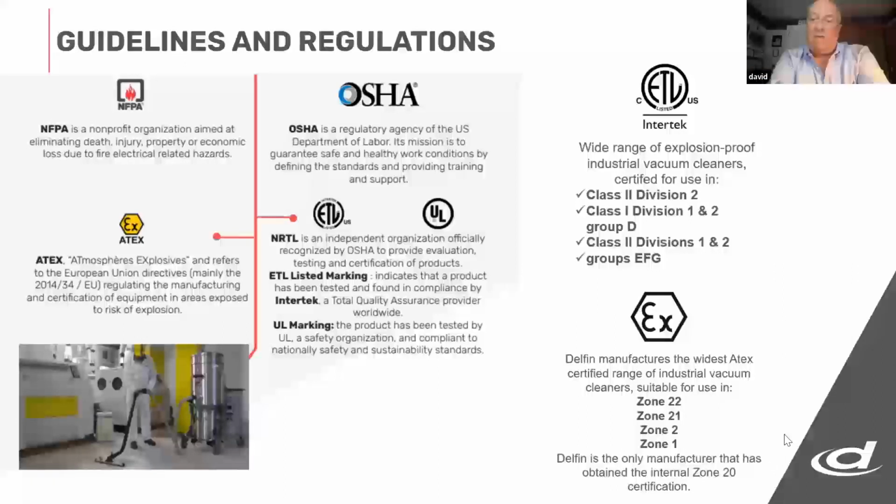On the right here, you have the ETL, the Intertek that I mentioned, and the ATEX. These are the areas that they will classify based on the dust hazard and how this type of vacuum or piece of equipment can be certified, whether it's Class 2, Div 2, or at the bottom with ATEX, Zone 22. They all tie together when it comes to these zoning and classifications.